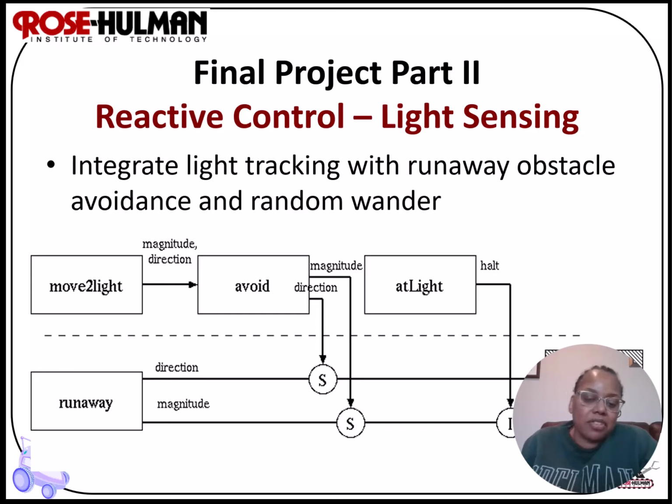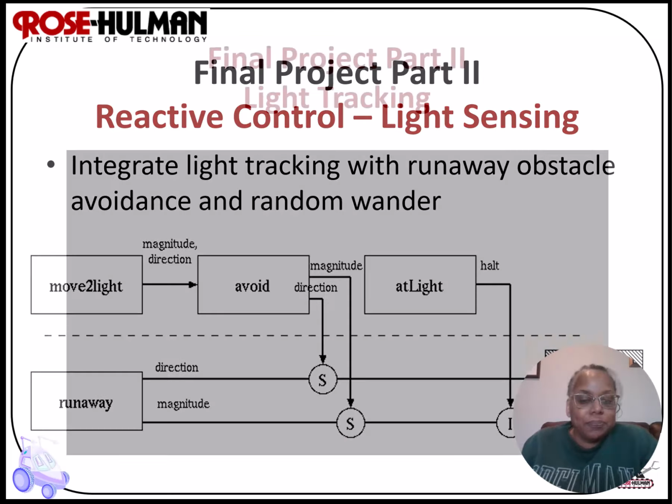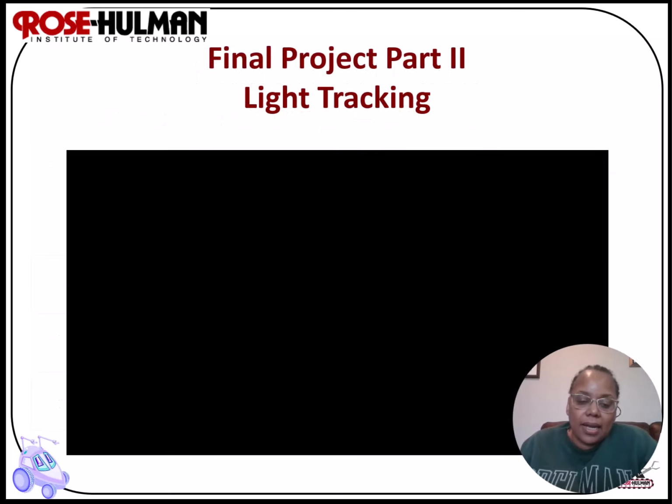So here's an example of subsumption architecture with reactive control, where the robot is tracking towards a light, but then if it sees an obstacle, it runs away from the obstacle. So obstacle avoidance becomes a priority over tracking the light. But then if the robot avoids and loses the light, it goes into random wander, or if there's still a light, it tracks light. And you can watch the video.